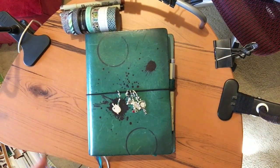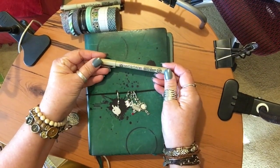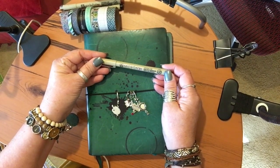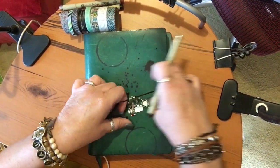The other thing that I like to use is I love my Micron permanent pens. I love these, and they draw a great fine line. They're waterproof and archival quality, and they're just a great pen. So I love that, and I love my ruler. So those are pretty much my supplies.